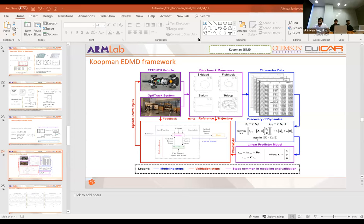Just as an example of what we have already tried out, in the case of, let's say, speed pad or fish hook runs, these maneuvers can generalize better. But when we go to slalom, if you just use this speed pad or fish hook data to come up with your linear predictor, it will not work well enough in the slalom case. So the reason we collected the teleoperation data was to ensure that we also cover the dynamics of the vehicle across most of the operational design domain, and that helped us get a generalization across all the standard maneuvers. But as Ajinkya highlighted, we are now looking at exactly how much data is required and how to more efficiently collect this data for generalization across different conditions and different maneuvers.